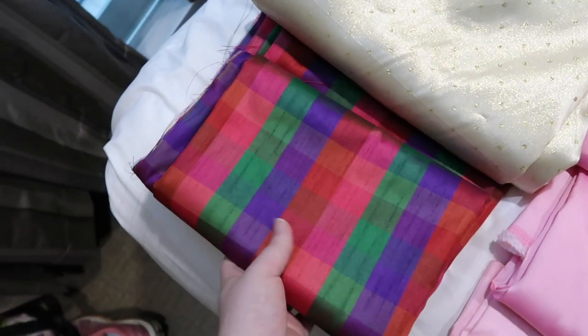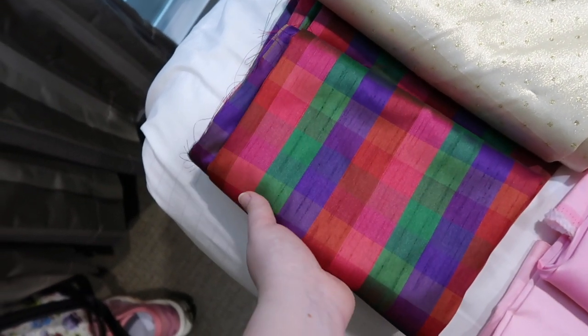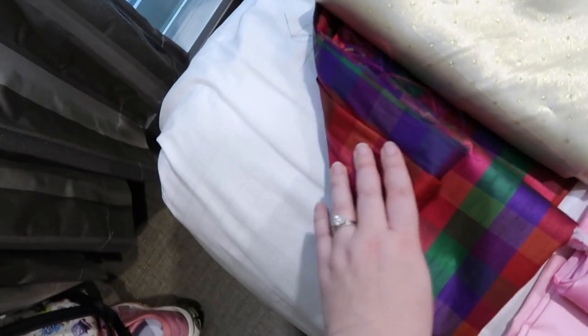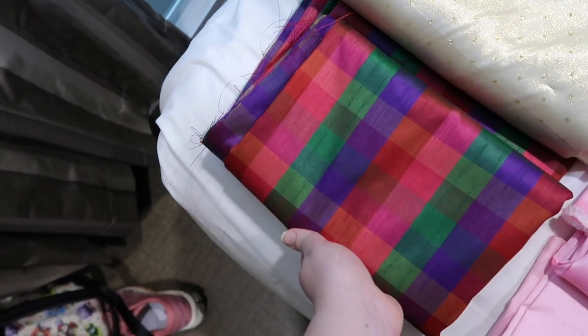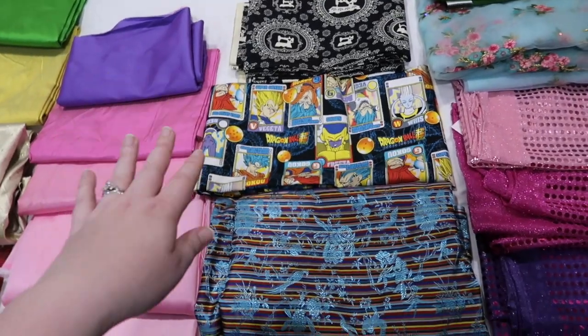And then this one is like a silk or a replica silk, I'm not sure. It was $5 a meter. It was part of a closing down sale and I had to have it in my life because I absolutely adored it. Then we move on to Chinatown.